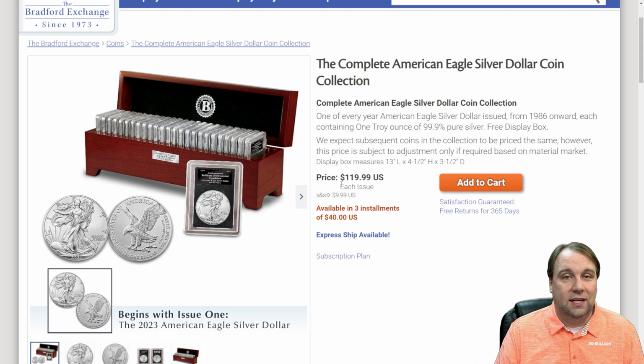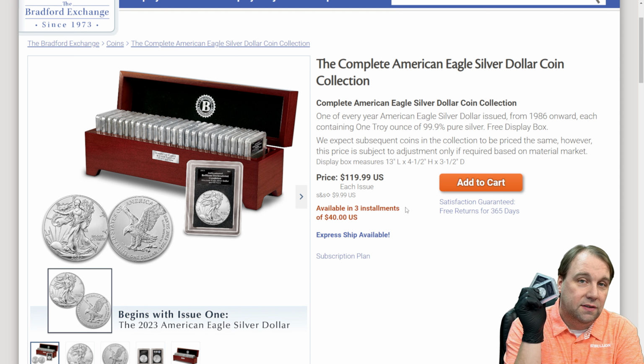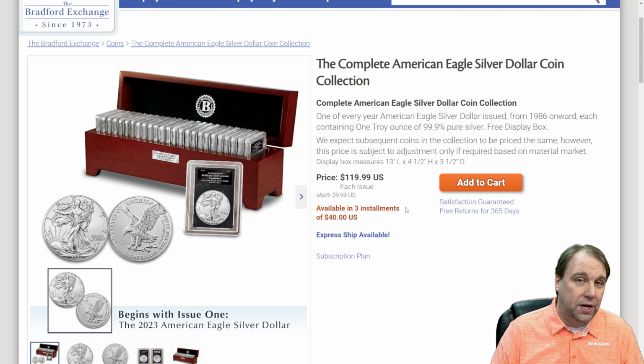So $119.99 each issue. And what's really crazy about this is they even offer installment payments of $40 a month. So you can buy each one of these, one every 3 months, for $40 a month, which is what you should be paying. You should be paying less than that for just a single one of these. Instead, you're making 3 installments of $40 a month.